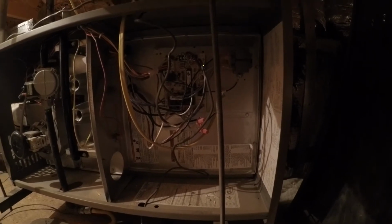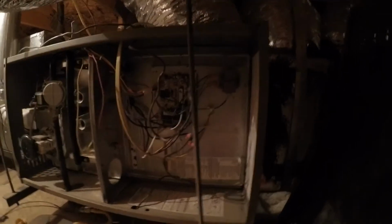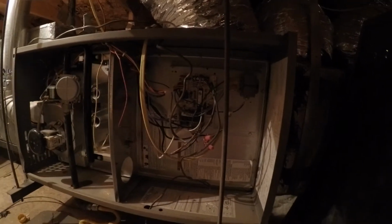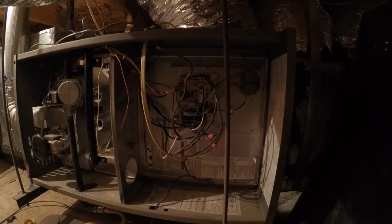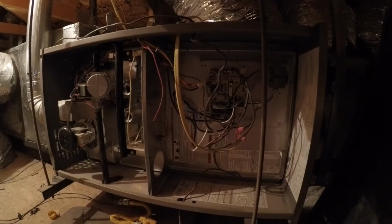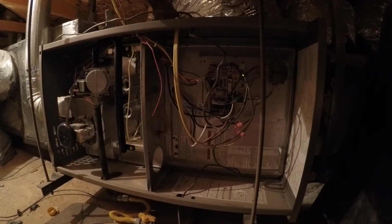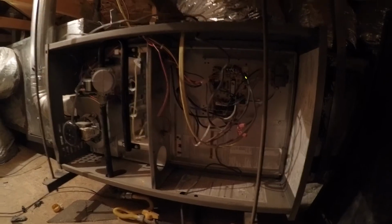So I have two furnaces, one for upstairs and one for downstairs. These are the York GYC units. My house is about 12 years old and I've only had one issue with them, and it was pretty easy. It was the igniter. But luckily for me, I have two of the same units.